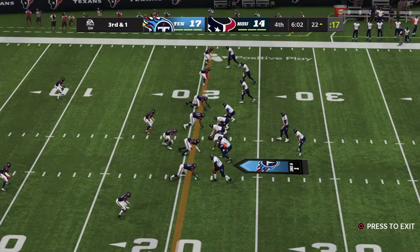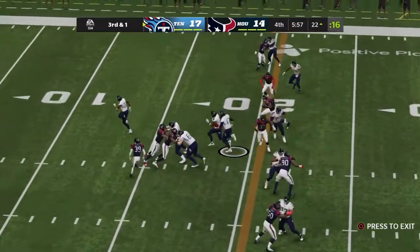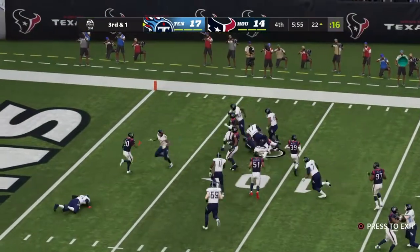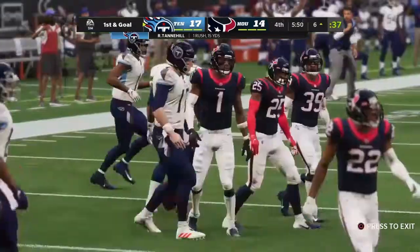9th play coming up here on this drive. This is 3rd and a yard. And they'll try and run the option to pick it up. And he will be brought down at about the 6-yard line.